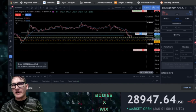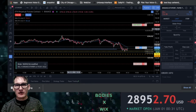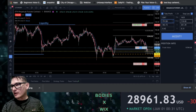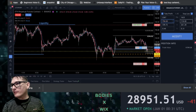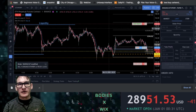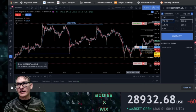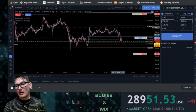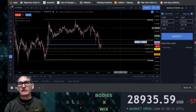But I still have my take profit up here, 757. Like I said, actually I want to advance that as well. At least 758. The very minimum 758. That'll be just above that liquidity pool, but I mean it'll probably take out this high too. But to me, this is everything that you would want to see in a smart money buy, right here.